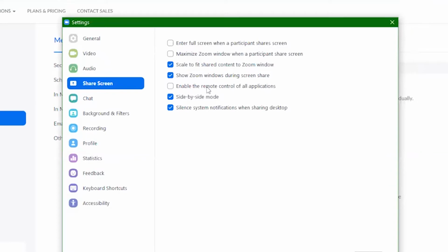Enabling the remote control of all applications. This would mean that if you were sharing your screen and you gave somebody control of your sharing, they could control all of your applications. I don't recommend ever enabling that. And then side-by-side mode will give the presenter and their presentation in a side-by-side mode. So I like that. When you're sharing a screen, you can see the speaker view and whatever they're sharing.